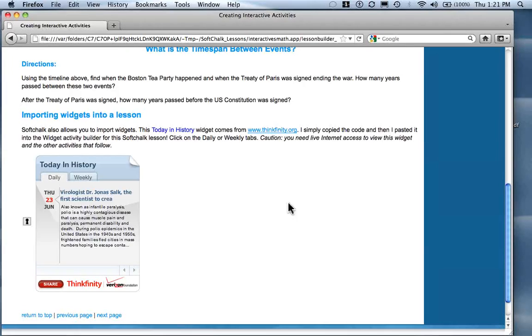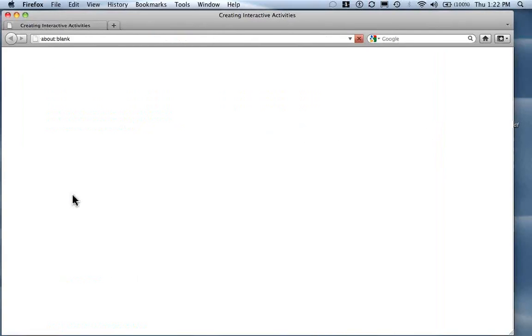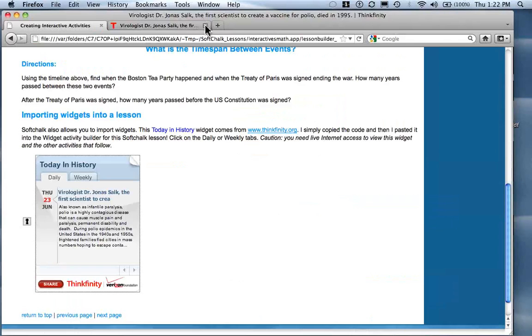But in Thinkfinity, one of the features that you can find are some widgets. So I found this widget called Today in History. Through the Thinkfinity website, I copied the code, and then in SoftChalk, when I went to insert an activity, I inserted a widget. I copied the code for the Today in History widget right into it, and then when I saved it, it works now beautifully in my SoftChalk lesson. So this is a widget I found through another site called thinkfinity.org, copied the code, pasted it into widget in SoftChalk, and now it is in my SoftChalk lesson. And you can see that you can really dig down into this. And then this takes me right to the Thinkfinity site where I can read a little bit more about Jonas Salk. I'm just going to close that for just a moment.